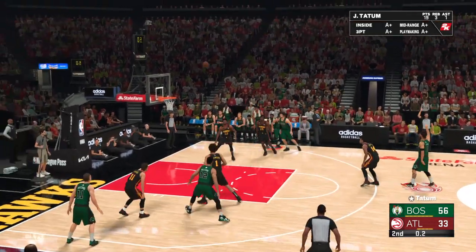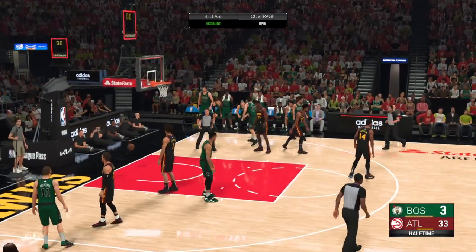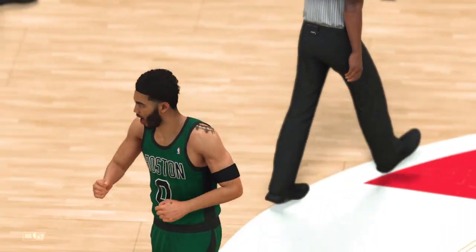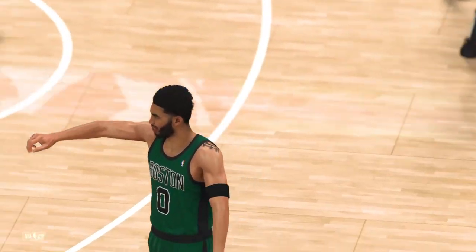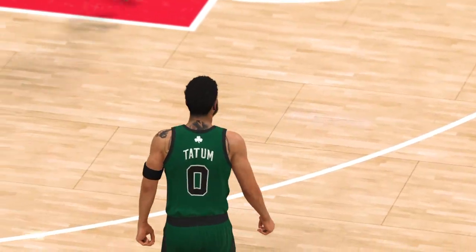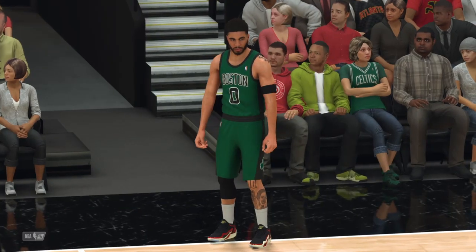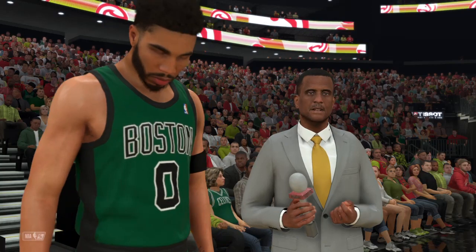From the arc. Oh, and he just knocked down the buzzer beater. And how about that triple to put a cap on their run here going into the break. Finish that half on a big-time roll. And so it's the Boston Celtics. Thanks, guys. Here with Jason Tatum.